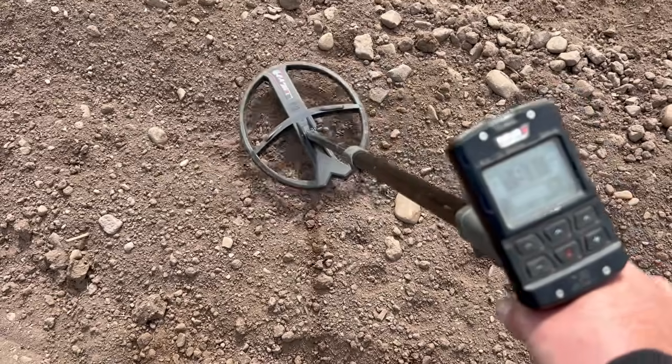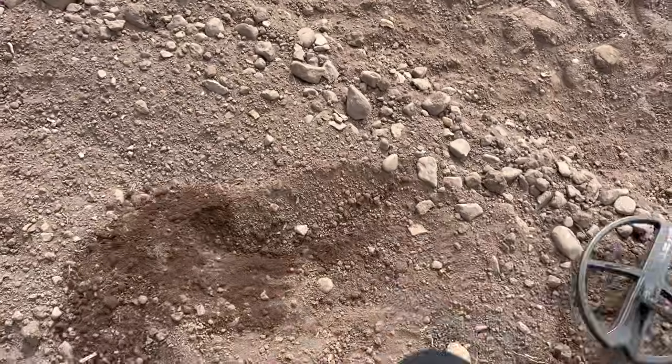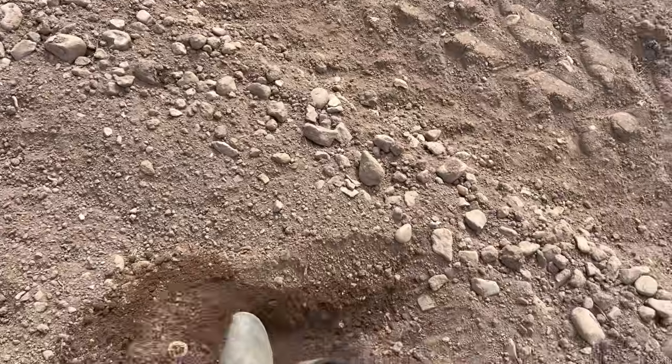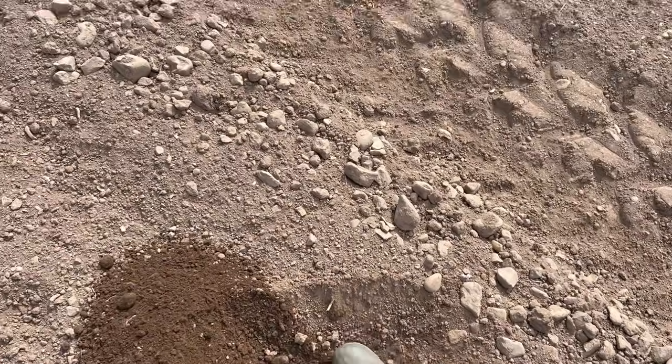Oh, it could be a bottle top. Going a wee bit high, 91, 93, 95. Still up at 97 now. I think it might be a bottle top. Oh no, what's that there?